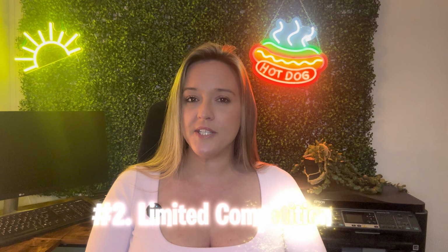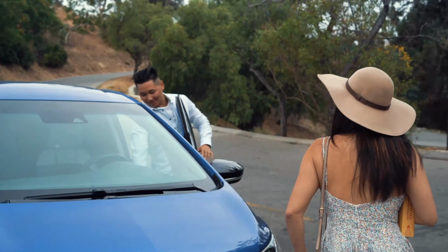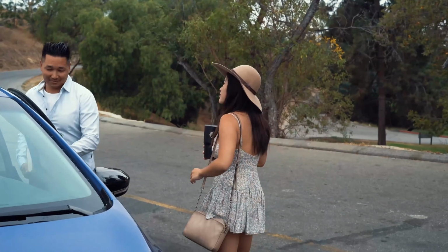Another thing you want to have is limited competition. So you don't want to be slap dab in the middle of a Zaxby's and a McDonald's and Burger King and everything like that. The chances of someone pulling off, getting out of their car, coming to your cart when they could just swing through Zaxby's drive-thru or something. So you don't want to go up against high competition.